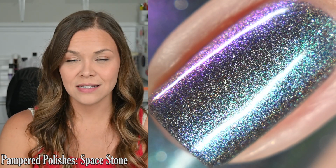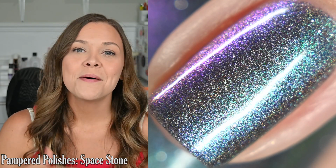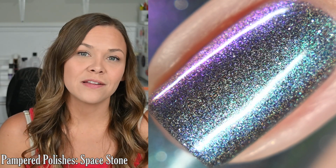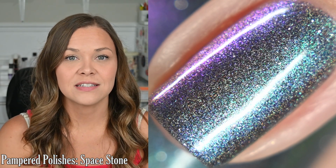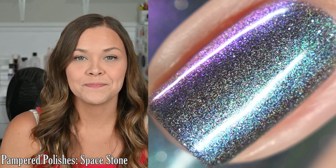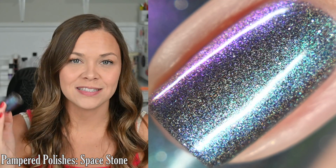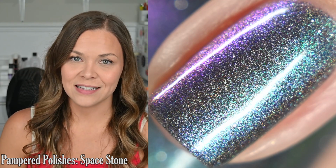I did use a glossy top coat to finish this off. It does dry relatively glossy all on its own, but that glossy top coat is going to help elevate the holographic effect out in the sun, so I did want that, and it was blaring. Nothing dries textured, nothing is difficult to remove, so in my swatch photo you are going to see 2 coats of Space Stone and a glossy top coat.